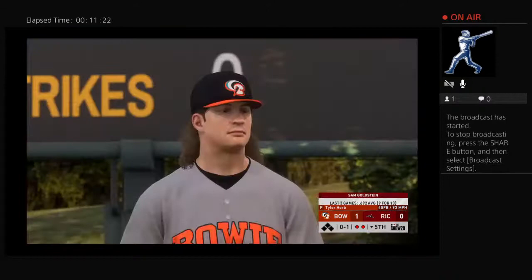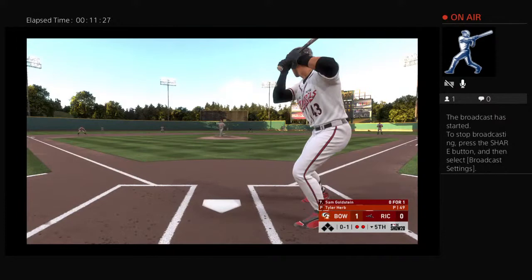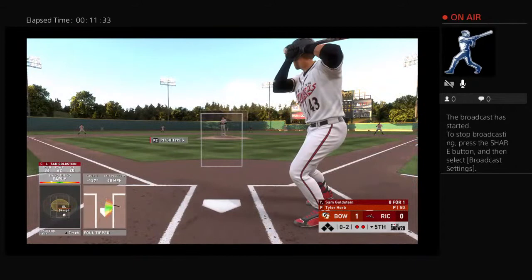All bets are off for the offense right now. This guy's got a low pitch count. He's attacking the zone. They have to get more aggressive. This guy's not going anywhere.